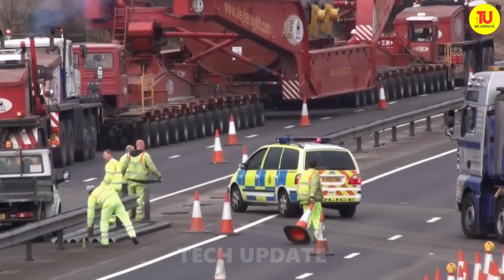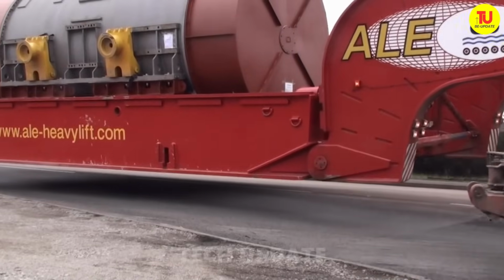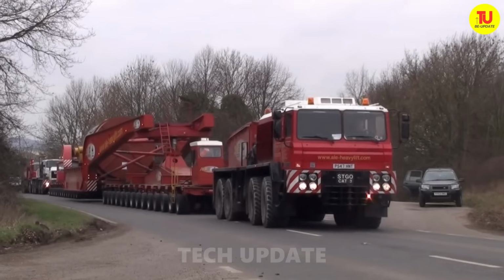This filming captures the movement of these massive parts, essentially a behind-the-scenes look at the complex logistics involved in bringing pieces of infrastructure from one place to another, showcasing the power and precision of the operation.